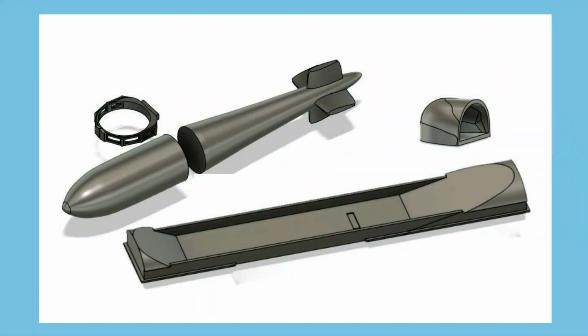If conversions are your thing, then you might like this set from Allen's 3D Models, converting the Revell 1/72nd Lancaster to one carrying the 22,000 lb Grand Slam bomb. The set includes the bomb and its grip, modified bomb bay, and the blanked over front turret. I understand Allen is about to release a similar set for the very good Airfix Lancaster.